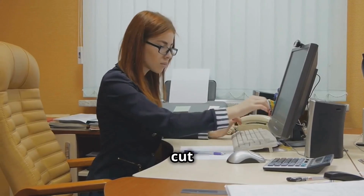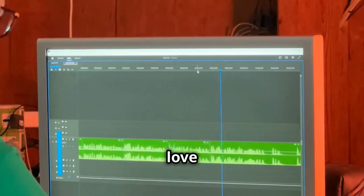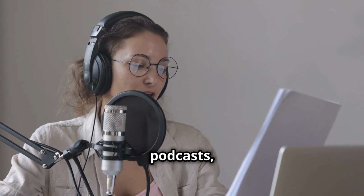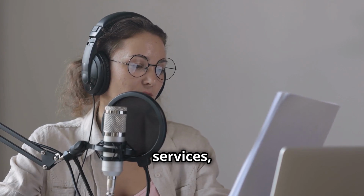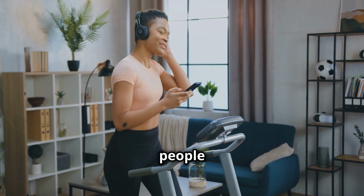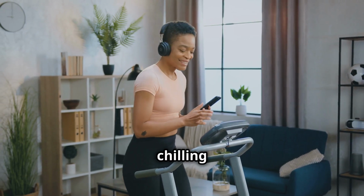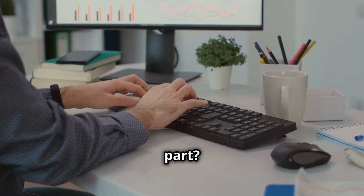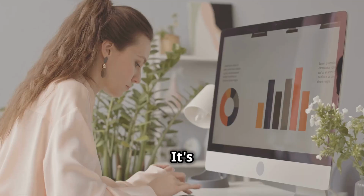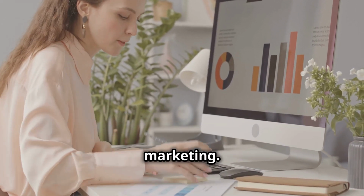Self-service platforms cut out the middleman and put you in the driver's seat. One platform I love is AudioGo. They let you create targeted audio ads for podcasts, streaming music services, and even traditional radio. You can literally reach people while they're commuting, working out, or just chilling at home. And the best part? You can customize your audience and budget down to the dollar. It's like having laser-focused precision with your advertising without needing a PhD in marketing.